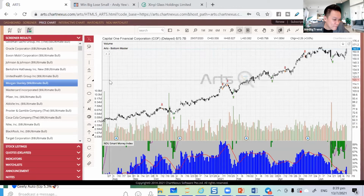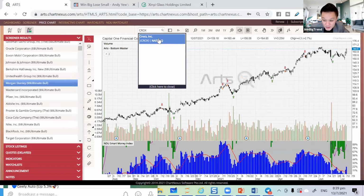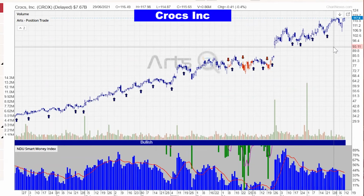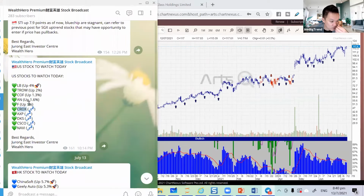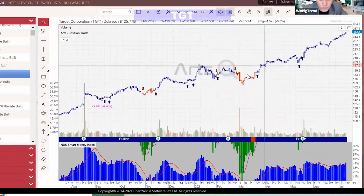Over here, there are some other stocks like Crocs and Limited Brands. They are kind of retail businesses. Crocs sells shoes, right? Surprisingly, Crocs is doing very well for the past one year, even until now. So these are the ones that are really strong. Oh yeah, Target is also strong, very strong. Target is their supermarket, and they're super strong.